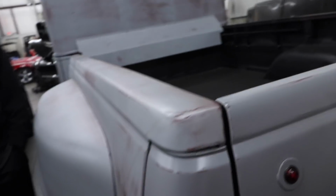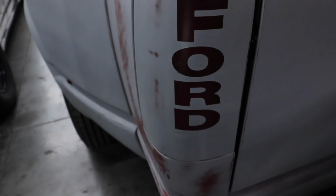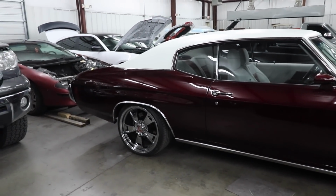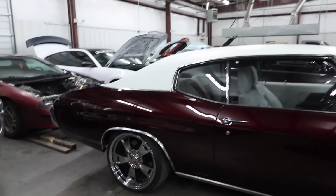Oh, look at this. What kind of bed is this, Matt? We're going to test you right here. Oh, you're right. It looks like a Chevy. It is a Chevy bed on a Ford. Look at that, they got it on the tail light, even though it's a Chevy. Really, really nice cars here. There's no doubt about that.